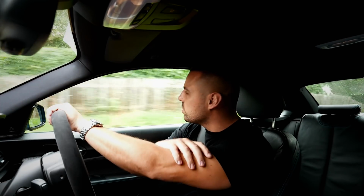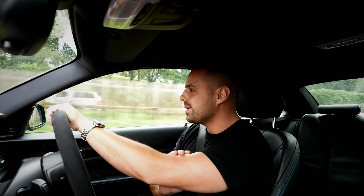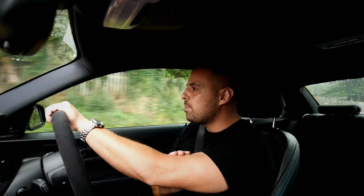Speed bumps, lots of speed bumps down here. I've not picked a great route. I've actually gone the long way around because I thought this would be a better road to go down, but I'm clearly wrong.